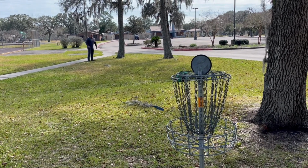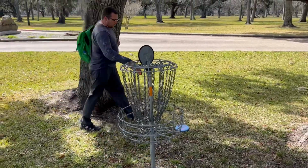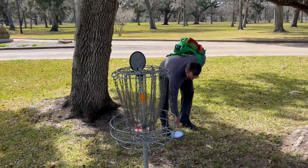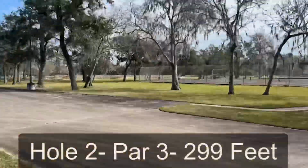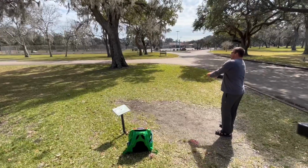Came up a little short. And just did not get that one as well. So, starting off with a par, but it's all right. Just getting warmed up.